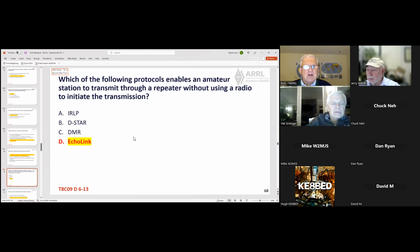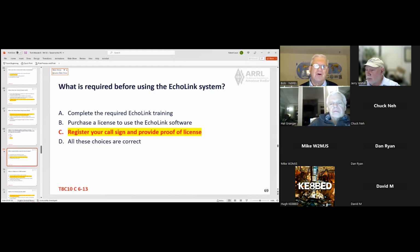Sometimes, I live in a condominium, and so I can't put up a permanent antenna. When I want to put up my antenna, I have a nice old tripod and a nice mast that puts my 2-meter antenna up about 30 feet in the air. But on those Sundays when I want to check into the net, but I don't feel like putting up my antenna, I can just fire up my laptop and, using Echolink, call into the Sunday night net with no radio interface at all. Okay, what's required before using the Echolink system? Yeah, I just told you this. You have to register your call sign, and you have to send them a scan of your amateur radio license. Yeah, you have to be a licensed ham to use that.